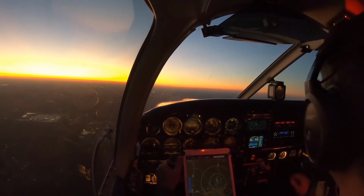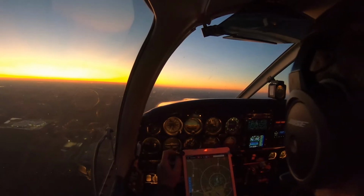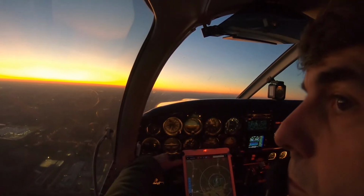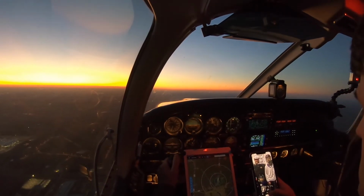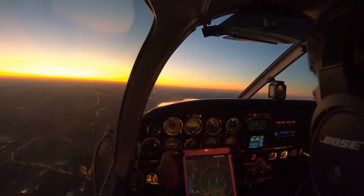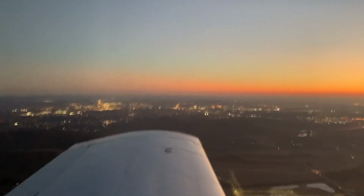450 Romeo, Huntsville approach, Sunset altimeter 29.901, squawk 0117. 0117 and 29.901, 0 Romeo. So you can see off to the left the city, if I can get a video of that. 0 Romeo, radar contact 15 miles northeast of Huntsville, say altitude. 3,000 feet, 0 Romeo. 0 Romeo, roger. That was him checking to make sure that his altitude and my altitude correspond, and they do.